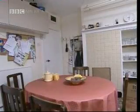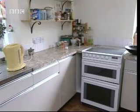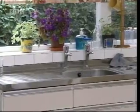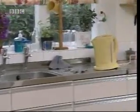Michael wants a warm, welcoming kitchen for his large family and many visitors. I think the kitchen's important in a vicarage because it's the place of hospitality. It's the first place that anybody ever comes in. They come through the door, they sit here, they have a cup of tea, they pour their heart out over the table. It's just a special place.